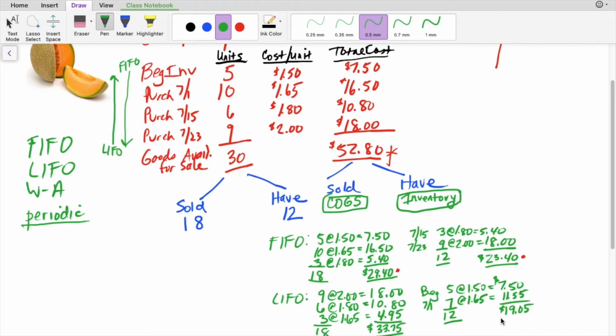Now again, I can check my work because I know that this number here and this number here have to add up to $52.80. So LIFO and FIFO are two options that companies have when it comes to determining what their cost of goods sold and ending inventory balances should be.